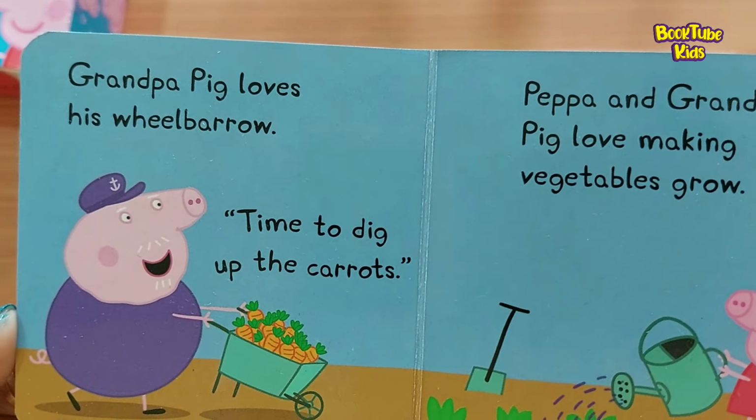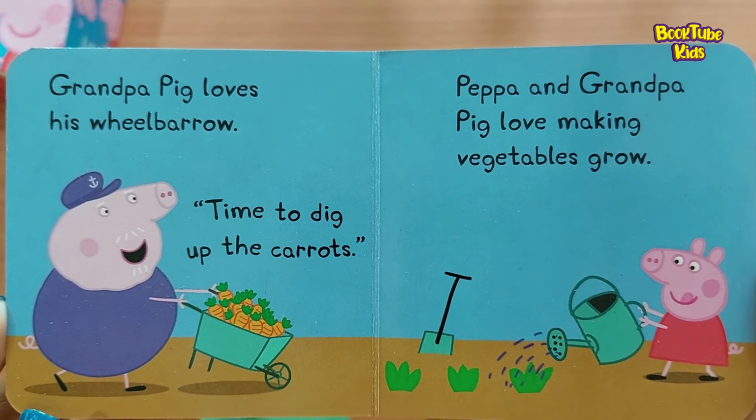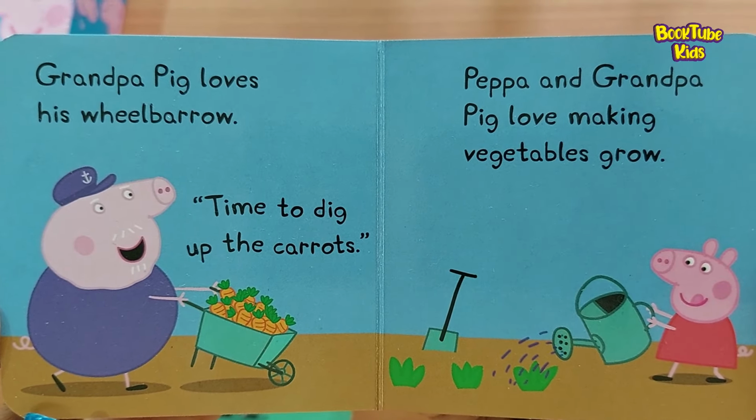Grandpa Pig loves his wheelbarrow. Time to dig up the carrots. Peppa and Grandpa Pig love making vegetables grow.